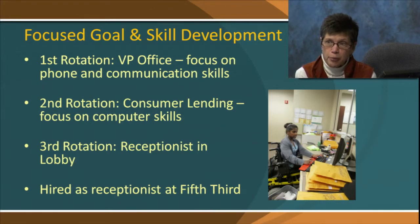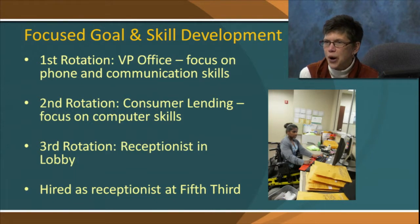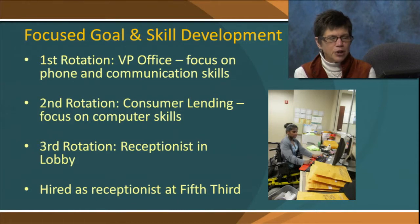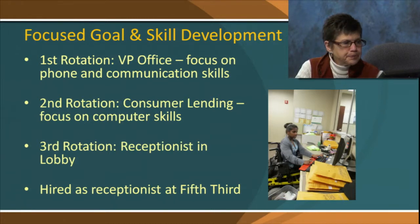She did so well that the bank hired her into that position, and now several years later she's had a promotion. She works as a receptionist in the HR department, booking all the interviews for new employees, potential employees, as well as booking interviews for people that have to meet with HR for a variety of reasons. And she does special projects as well. So think about, how can I put together a package of internships that's going to lead to the kind of skills that we might need that will lead to employment.